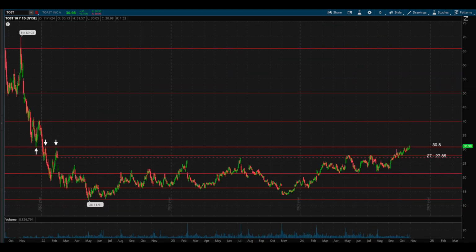And one more to keep on close watch is TOST, ticker symbol TOST. So a few weeks ago we talked about how this stock was starting to break out of its almost 3-year-long base above 27 to 27.85, and since then the breakout has held up very well and followed through higher. It is now testing the key level above at 30.8 with a slight close above it on Friday, which is a big sign of relative strength versus the market and opens a much larger upside above there.